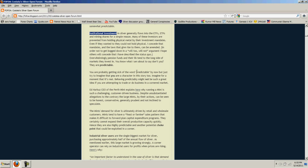That's ridiculous. That's the size that some of the commissions and bonuses these people make. It's utterly absurd. They have to spend their money in the ETFs, the ETPs, and the mining shares because there isn't enough silver. So it's not their investment mandate, it's that the price of silver needs to go 100-fold before they can even get involved.